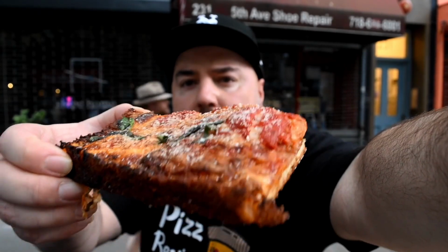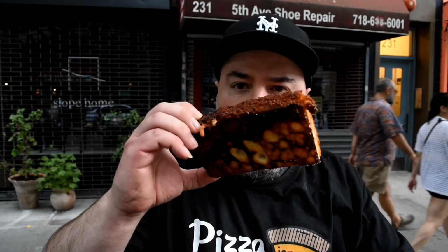Time for the Sicilian, guys. Pretty fascinating. I think they call it the Sicilian. Look at that bottom. It's got a frico crust like a Detroit style, but it's not really Detroit style because they're using fior di latte cheese. It's not exactly Wisconsin brick cheese and cheddar that you find on Detroit style. It's kind of a fusion between Brooklyn traditional Sicilian and Detroit with that frico crust.